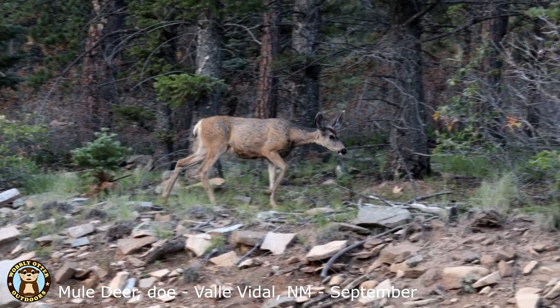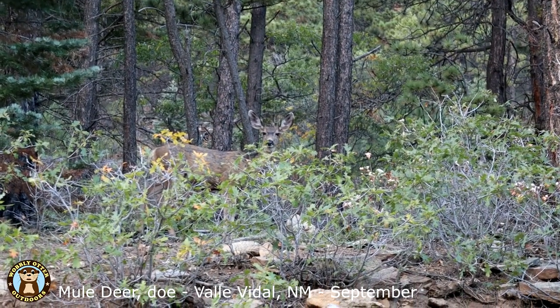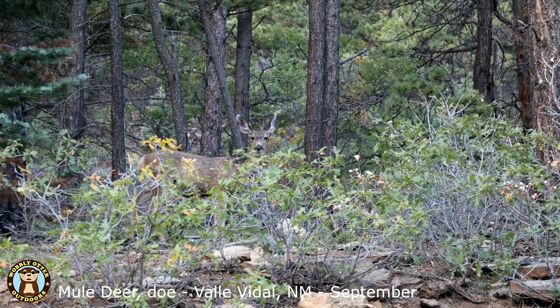The mule deer tail is black tipped. Mule deer antlers are bifurcated. They fork as they grow, rather than branching from a single beam as they do in whitetail deer. And mule deer are generally larger and heavier than whitetail deer.